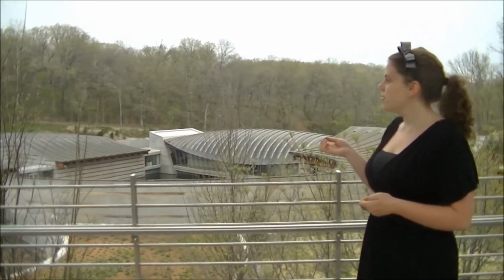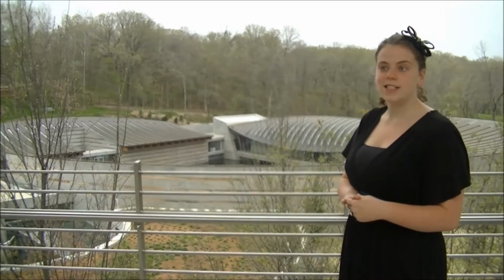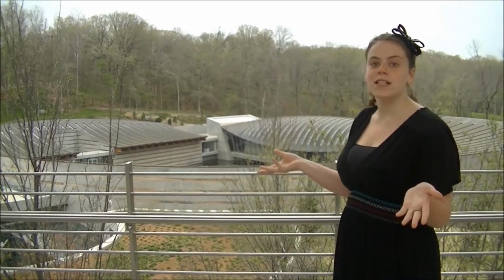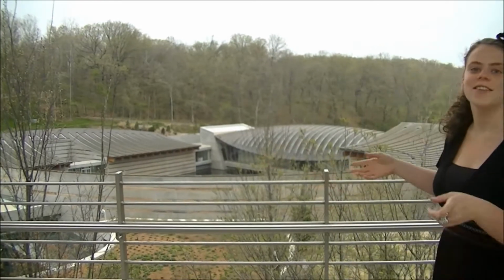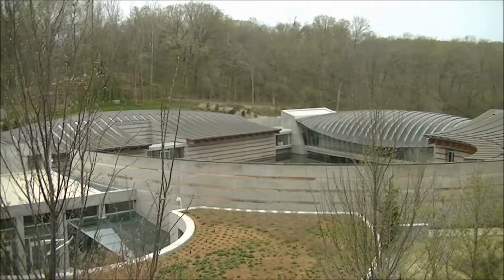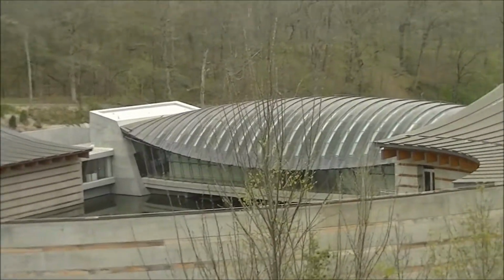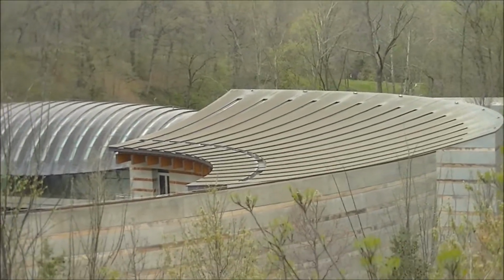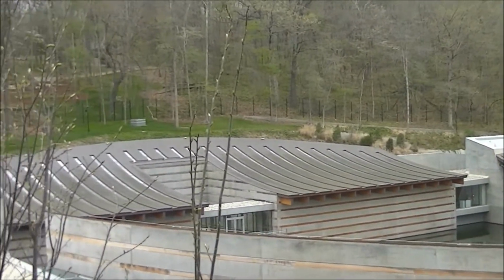Alice Walton, the daughter of Sam and Helen Walton, started this beautiful tourist attraction. It's really beautiful, so let's get a look at it here. You can tell it has a lot of steel in the buildings and copper, and a lot of pretty materials were used in this. Since flash photography is not encouraged inside the building, I decided to do it on the outside.